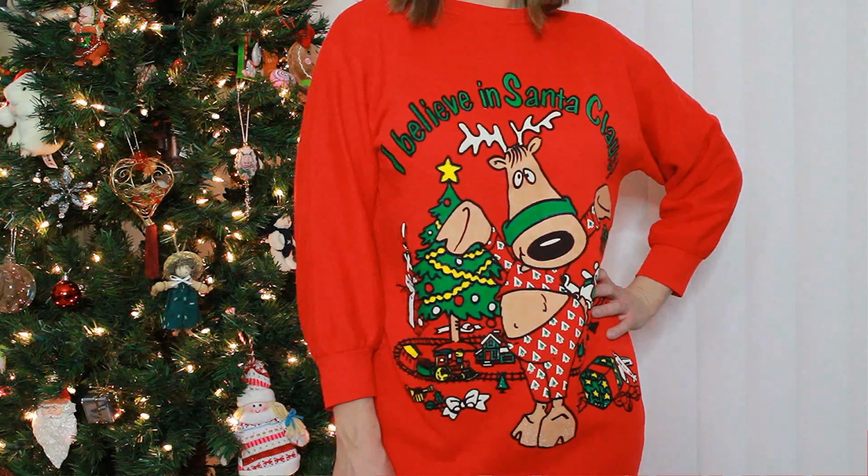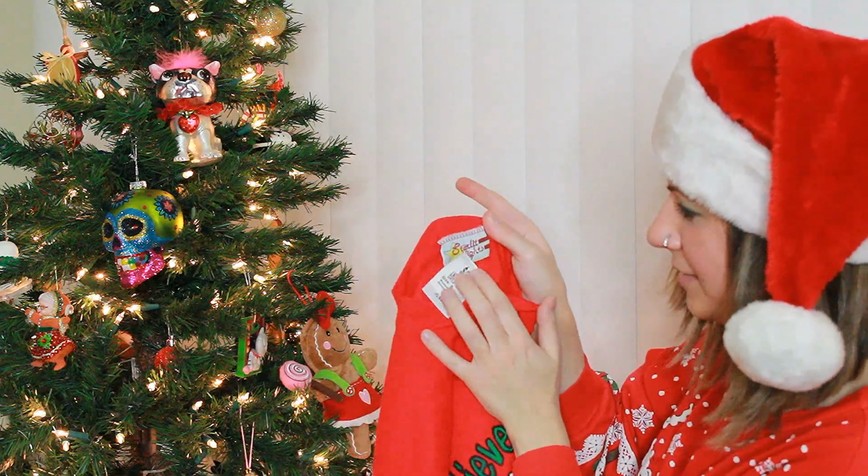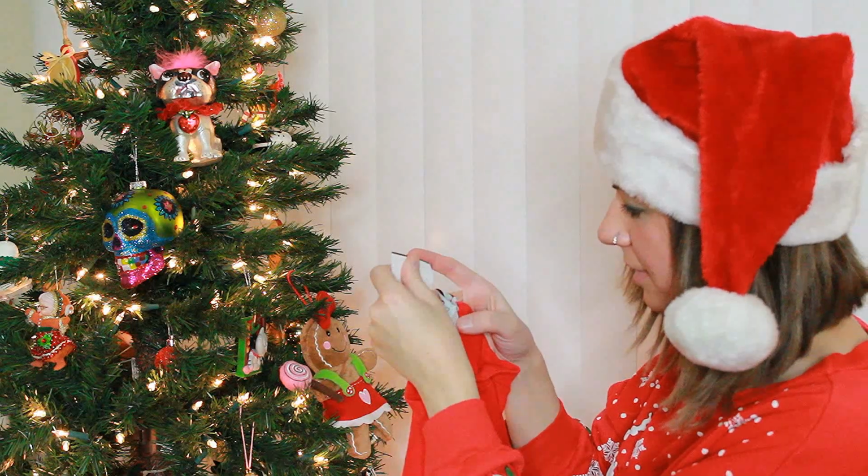But I really liked it because it was nice and like soft on the inside there. The brand on this bad boy is Starlit Nights. Starlit Nights. And this definitely looks vintagey to me, guys. So I thought it was very appropriate to get, and I just could not say no.